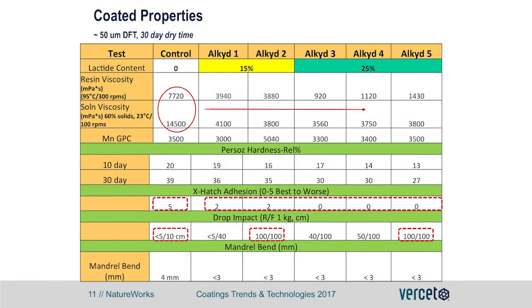So, solvent-borne alkyd, coated on metal, fully cured. We let it go out to a 30-day cure using the standard oxidative dryer, at 50 micron dry film thickness, and characterized the films. We had here the viscosity, I already talked about the impact of that, both the resin and the solution viscosity, a significant drop there. You can see here that we kept the molecular weights by GPC values very similar.